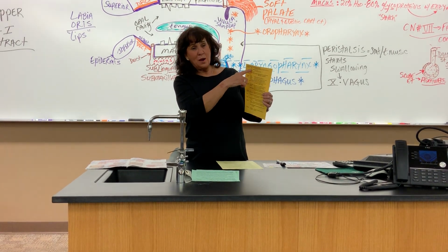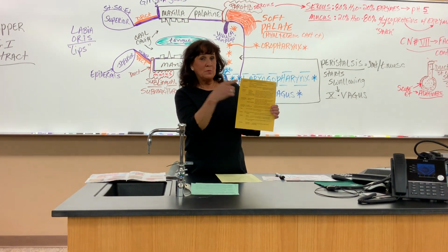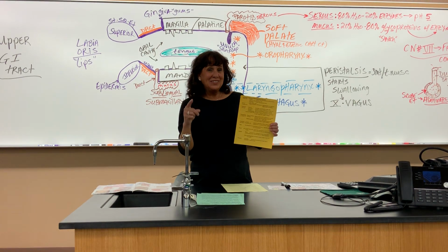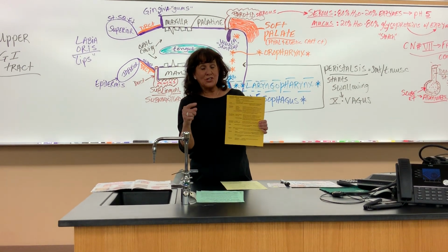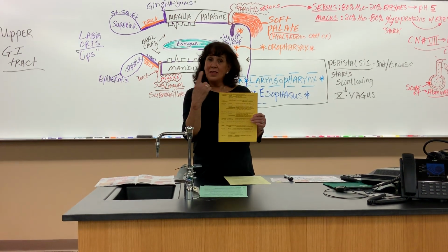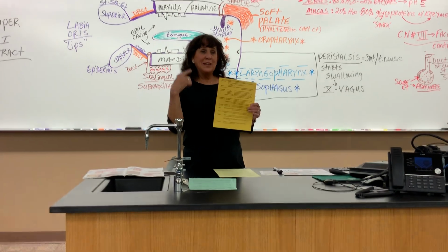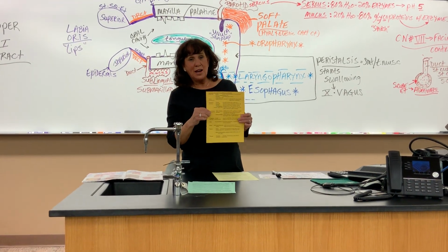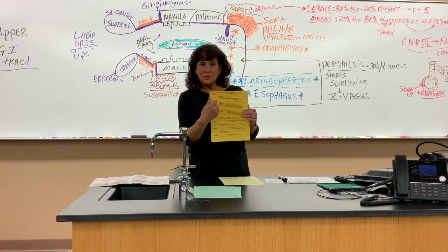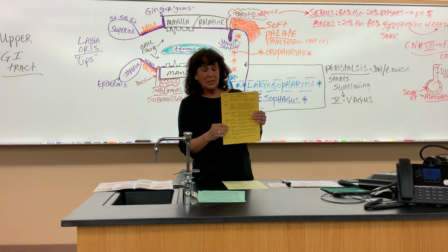So the number 1 job of the pancreas is not to produce insulin, which most people must think, oh my gosh, it is. No, it is not. It's to make enzymes for carbohydrate digestion in the duodenum of the small intestine. And then, by the way, they also make insulin if your blood chemistry isn't correct for carbohydrates, specifically glucose. And so that's where that comes into play. But the number 1 job of the pancreas is not making insulin.